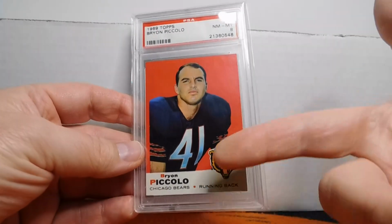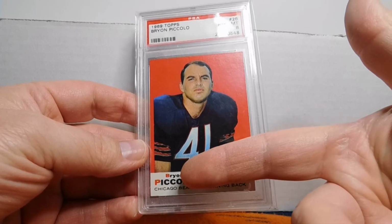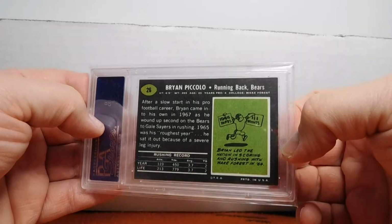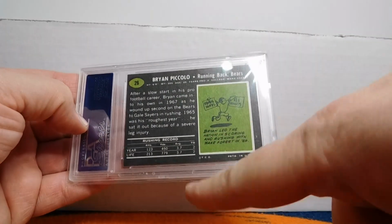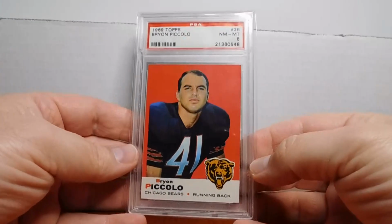And it's funny because if you look at this card here, his name is B-R-I-A-N. However, they spelled it B-R-Y-O-N on the front, and then B-R-Y-A-N on the back. So they misspelled it twice, and a third time right here. Pretty funny. But he's one of my all-time favorites.